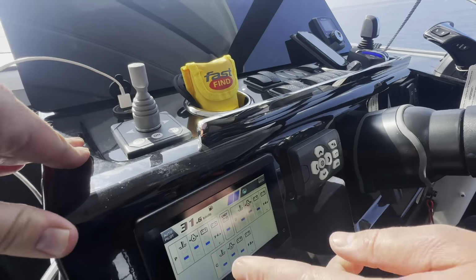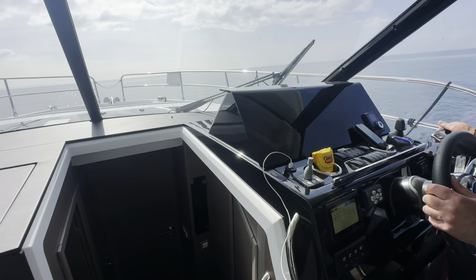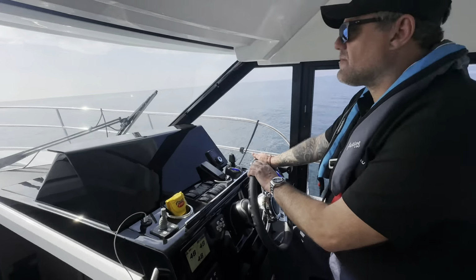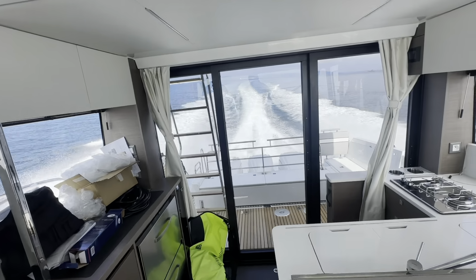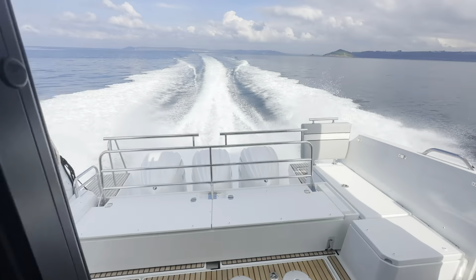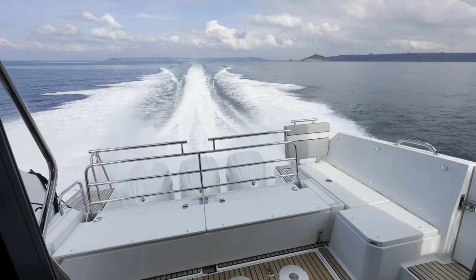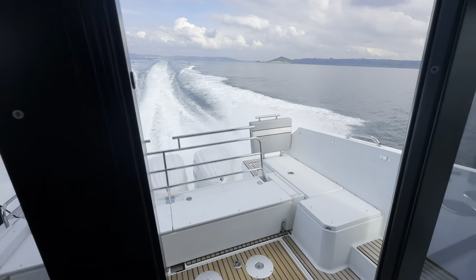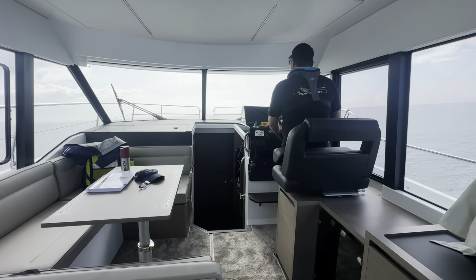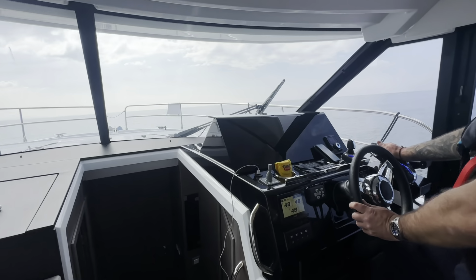What sort of speed we got there? 32 knots. Yeah, she's sitting pretty. She's very solid actually, very, very solid. Let's just have a listen to the sound of those engines. Noisy with the door open, but yeah, she's sitting pretty. She's handling the waves very nicely. Be interested to see what she's like from up on the fly bridge.